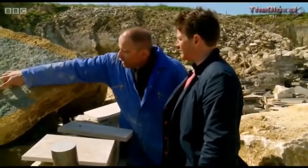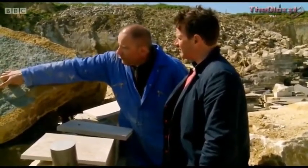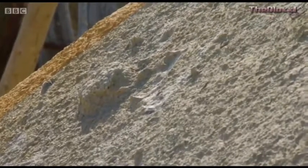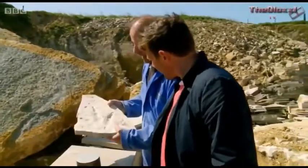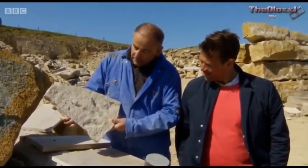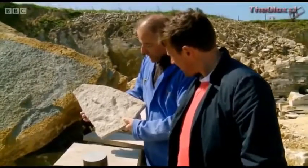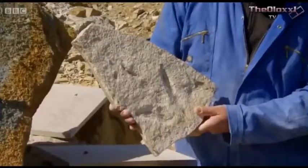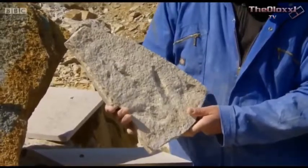This is the Purbeck marble infilling footprints in the layer below. Footprints of what? Well, the Purbeck bed's a bit lagoonal, so on occasions the lagoon was raised above sea level, or the sea level dropped enough for creatures to start walking across it. So here you have a dinosaur footprint.